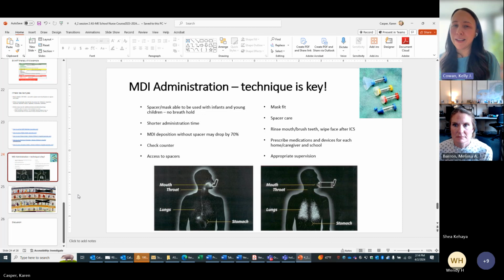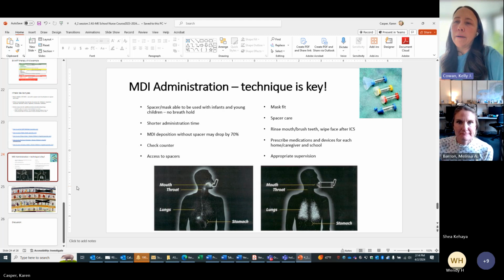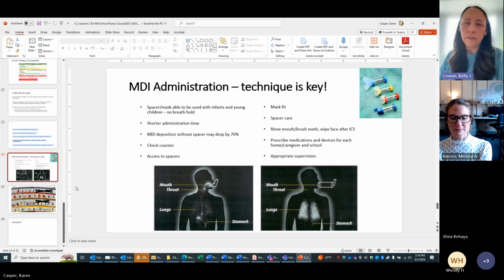Access to spacers, or access to teaching on the proper device, is really important, because if you don't get it in, you might think someone should have good asthma control, but they're not going to. With the mask, the fit would be over the nose and mouth, not covering the eyes. Teach them how to clean their spacer, and to rinse their mouth or brush their teeth after the inhaled steroids. For kids who have sensitive skin, which is many, if they have a mask, then wipe the face after. And on the provider side, we have to be attentive that we're providing enough medications for home and school, or enough caregivers, and that kids, particularly at home, have appropriate supervision using the devices.